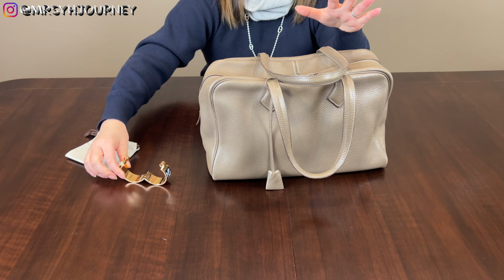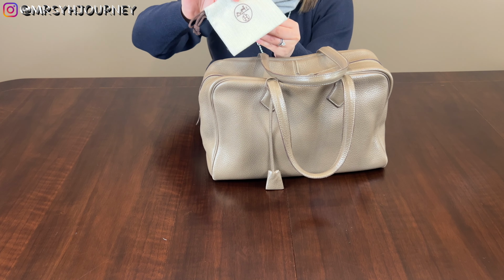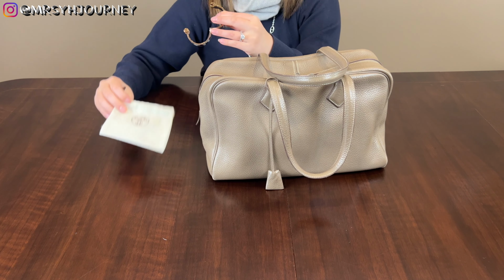One thing I forgot to mention about when we picked up the bracelet, they actually gave us another dust bag, which is very nice.